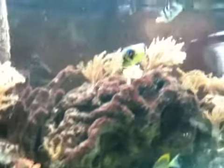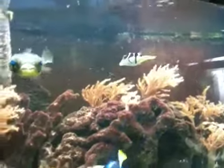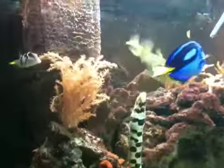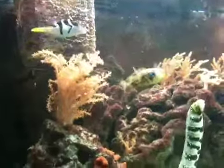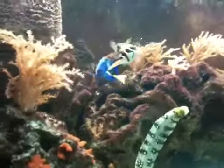Alright, so we got a puffer fish, a couple different types of puffers. Just got a little bit of water in the glass. They're all eating. Everybody's eating. The puffer, I'll dump some other food in here.